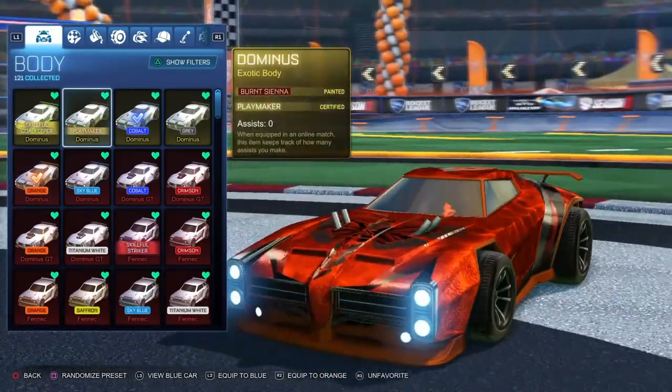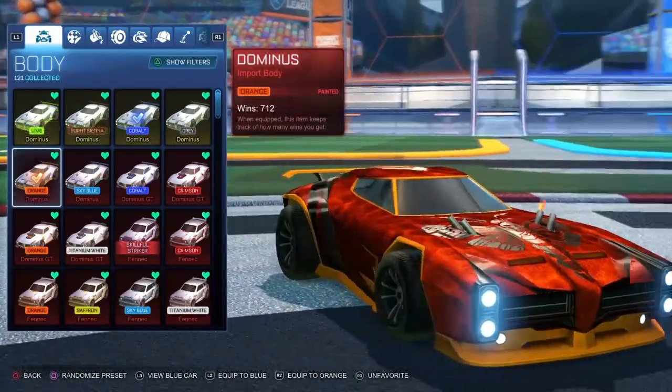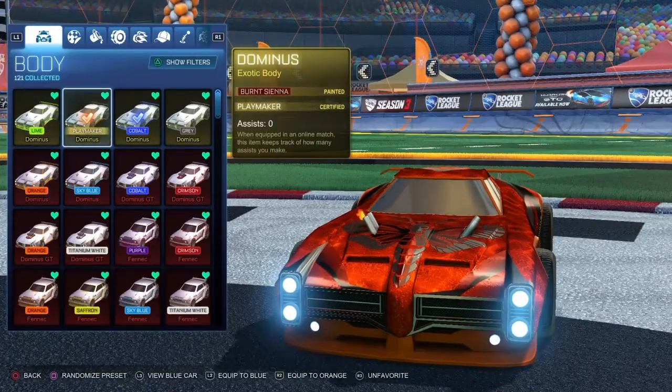Now, actually, ironically, the burnt sienna one goes better with this particular design. It looks better than the orange one. The orange one's just a little bit too light for this particular colour preset. The burnt sienna one looks better.